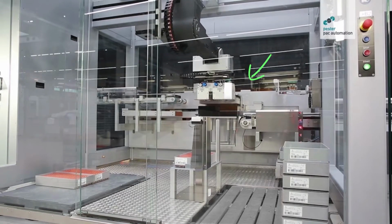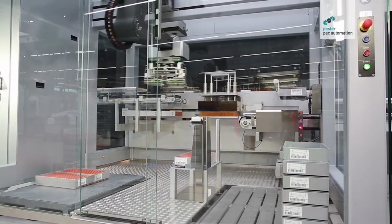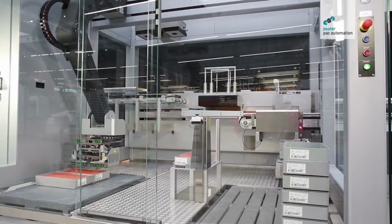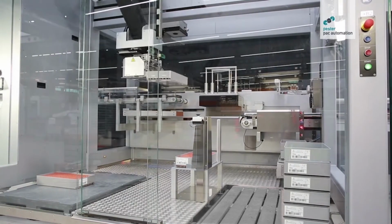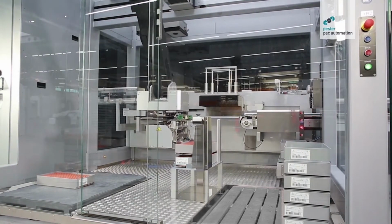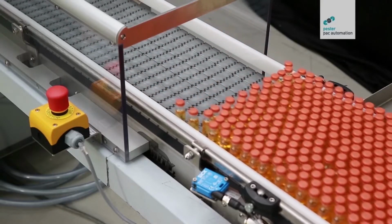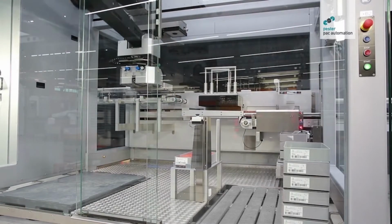A Pester-designed robot picks trays to introduce vials and syringes back into the line. This robot has innovative gripper technology and can reach speeds up to 6 cases or trays a minute, which translates to roughly 350 vials a minute. The vials are placed on a link chain conveyor and move on to the downstream equipment. They are controlled via a backup sensor for any downstream stoppages.